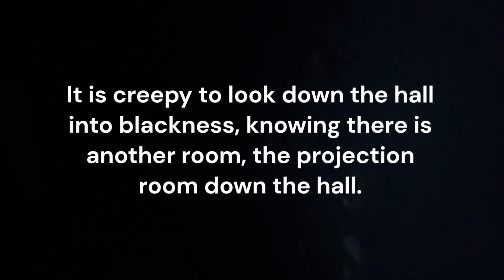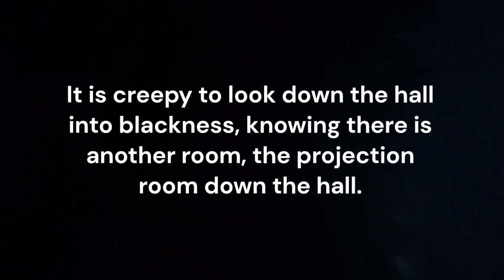Oh, I don't know, something. Doesn't matter. The roof. Oh, the roof. Yeah, so it just floods. What's down further? That's the projection room. We can't quite go in there because of the movie.